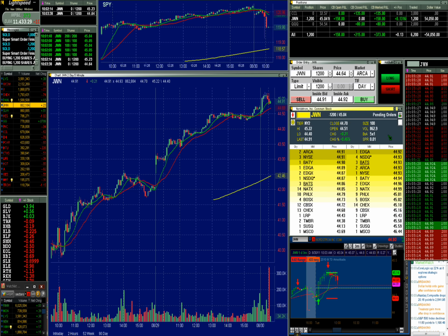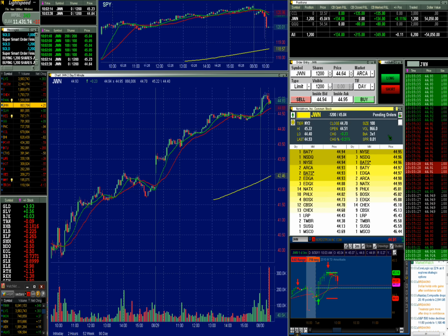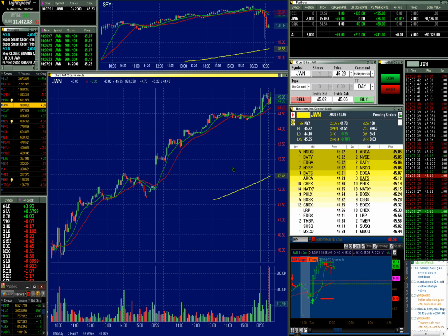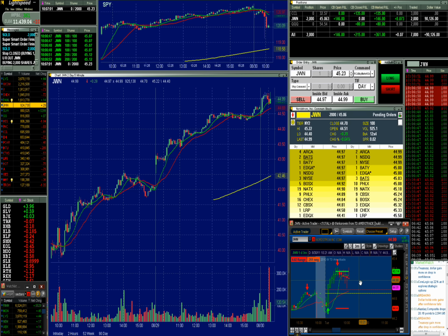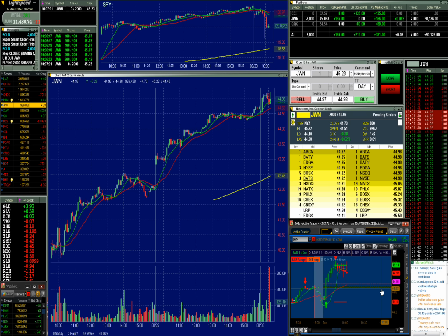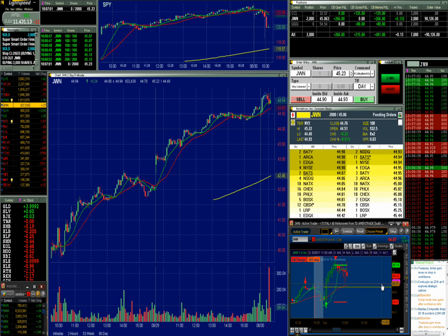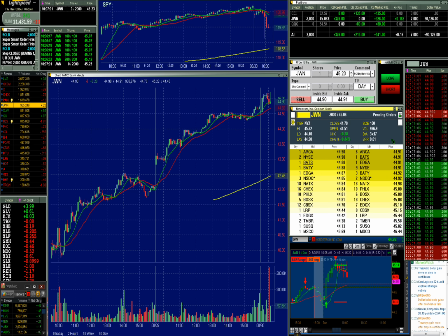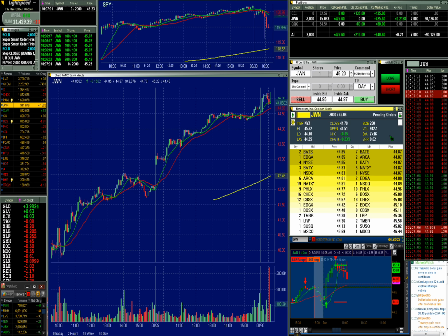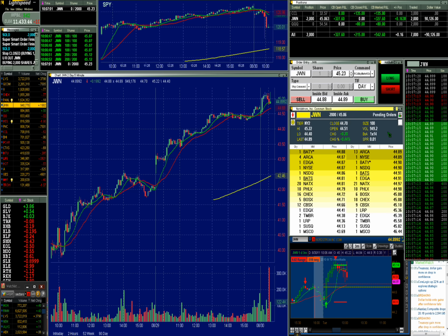So I'll update you guys here. It should work. Everything is pretty much getting flushed right now. This thing has come right back up. I had to add to it here. It's the right thing to do. So you can see it just got shorted. So I got a bit of a better average. It seems like it wanted to bounce off this previous day's high. So I might look to cover there. So I did size up. This is really the time to size up, is when we get obvious fluctuations like this in the market.